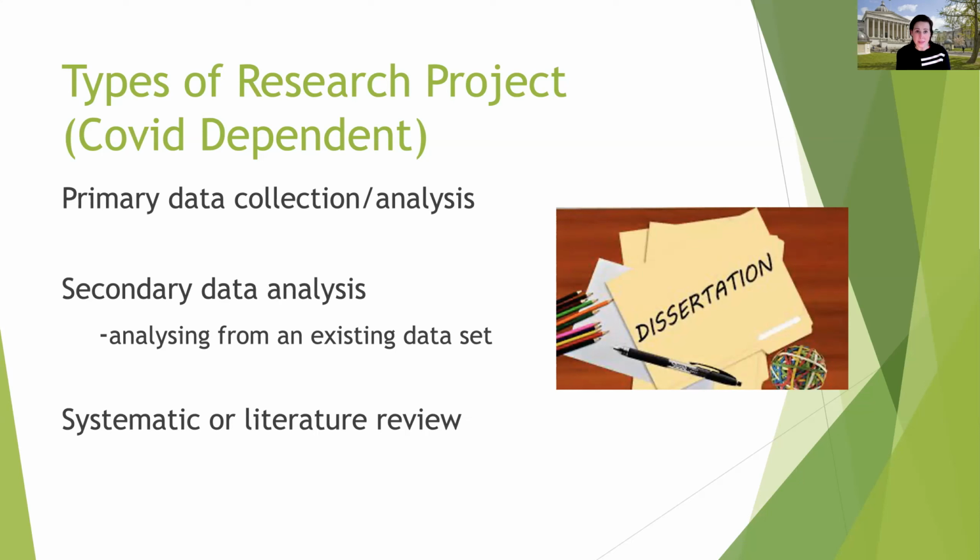The types of research project are varied, and you can see here on the slide they're COVID dependent, because we have had experiences where students have had to pivot quite quickly, as we all did in that period of time. We're not anticipating anything of that magnitude happening in the near future, but just to be aware there are options and flexibility if circumstances change.